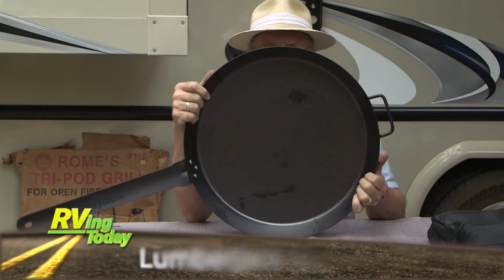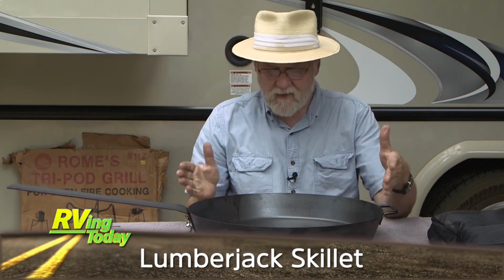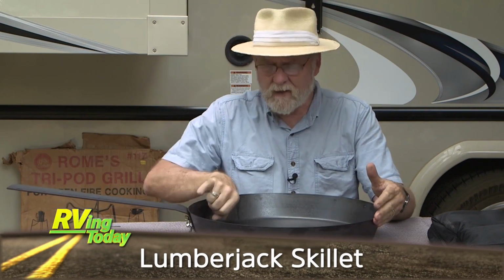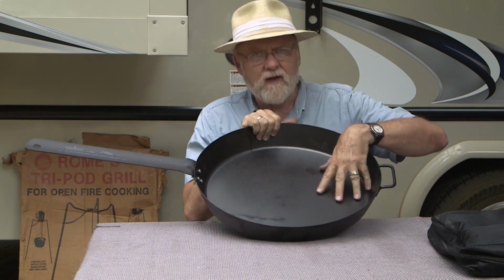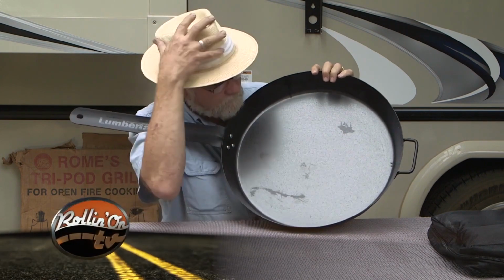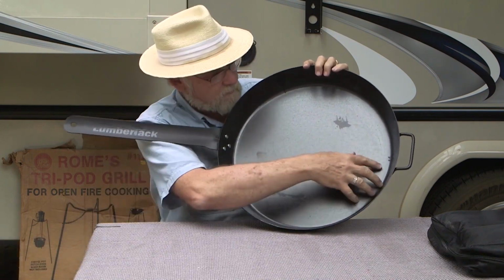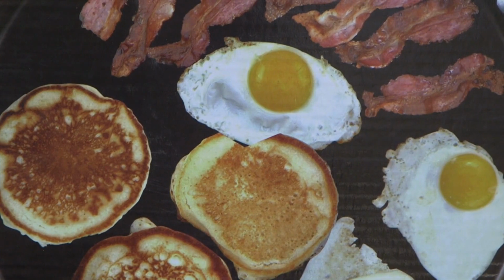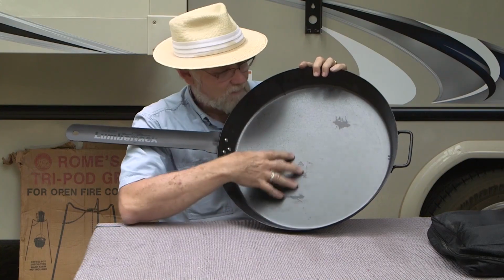This is the Lumberjack Skillet from Camp Chef. This guy is 20 inches in diameter, about 3 inches deep. It's kind of a non-stick patina, basically. It's made out of steel. You put this thing on your fire, and you've got a bunch of eggs over here, a bunch of bacon over here, maybe some sausages, or you can do a massive hash browns all at once.